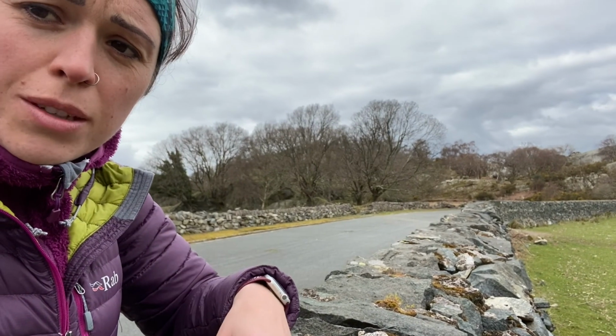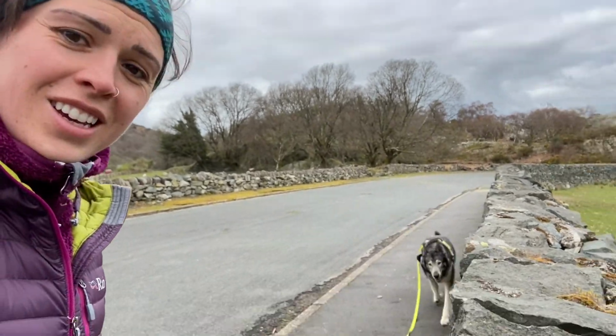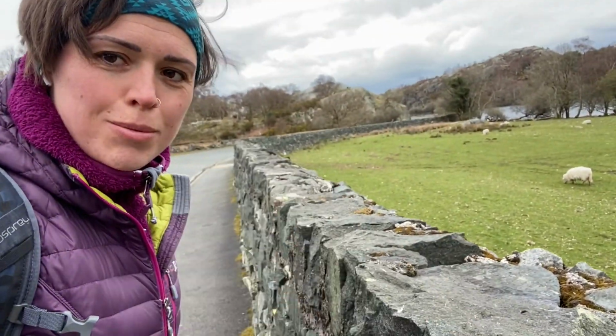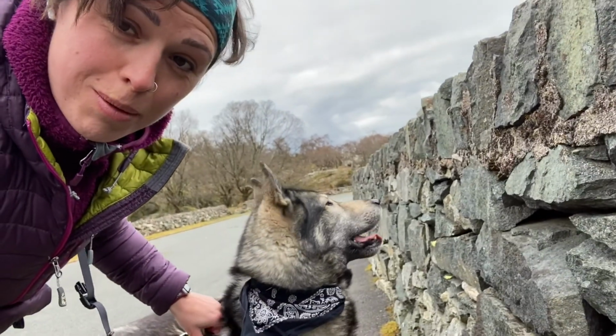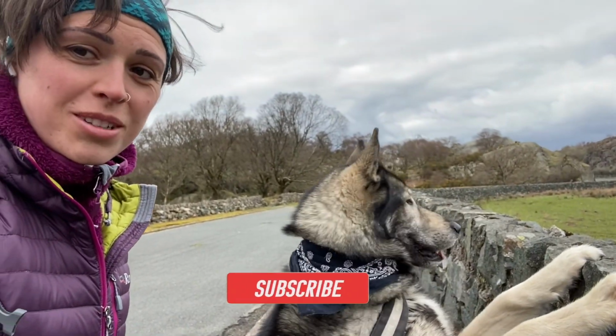I should probably introduce him. That's Dino. He is a German Shepherd Cross Malamute, and he's a rescue dog. You're a rescue dog. I've had him probably about 4 years. Yeah, sheep's his thing.